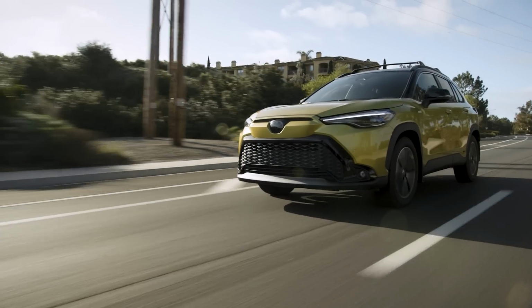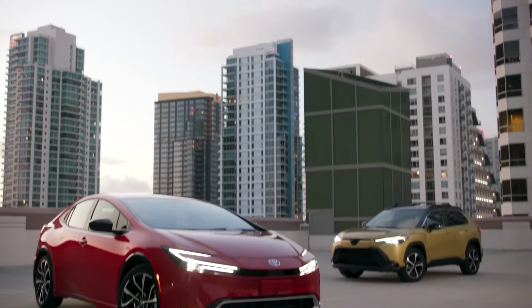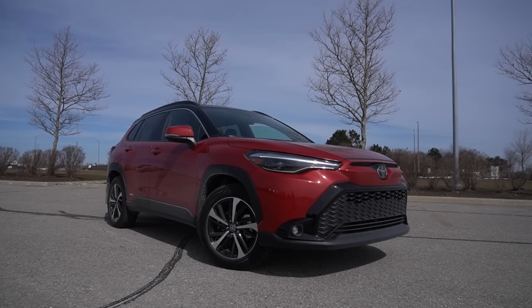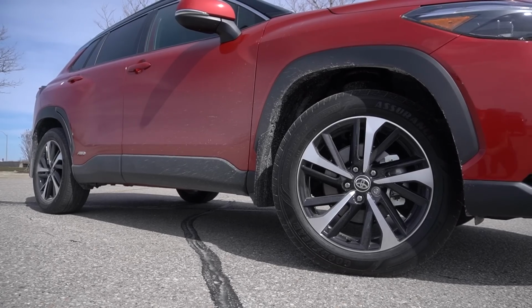The Corolla Cross Hybrid uses the 5th generation of Toyota's hybrid system, the exact same one that's found in the brand new Prius. What this means is that it uses a 2-motor hybrid system, one electric motor that powers the front wheels, and a second electric motor that works as a starter generator that comes connected to a 2-liter non-turbo 4-cylinder engine with an eCVT planetary gear set transmission. You also have a third electric motor that powers the rear wheels, which gives it standard all-wheel drive.